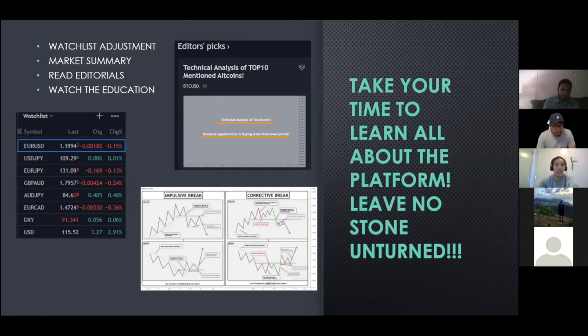So you can learn some things about the market summaries. If you guys have nothing better to do and you have time, again, I will always say this: surround yourself with the language of trading. Go read the editorials that they post. For example, there was one posted this morning on technical analysis, right? The top 10 editorial for an editor's pick is on there. Go ahead and read it.